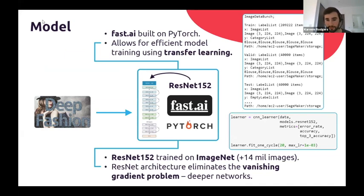So in order to produce and train the convolutional neural network, we utilized FastAI. FastAI is a Python machine learning library that's built on top of PyTorch. For those not aware, PyTorch is Facebook's machine learning framework that they've developed. It's essentially a direct competitor with Keras and TensorFlow, produced by Google. But the great thing about FastAI is that it makes using PyTorch really easy and simple and very intuitive, especially when it comes to transfer learning.